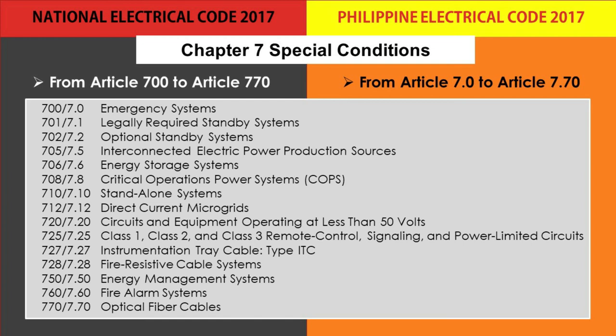storage systems, critical operation power systems, stand-alone systems, direct current microgrids, circuits and equipment operating at less than 50 volts, Class 1, Class 2, and Class 3 remote control, signaling, and power limited circuits, instrumentation tray cable, Type ITC, fire resistive cable systems, energy management systems, fire alarm systems, and lastly, optical fiber cables.